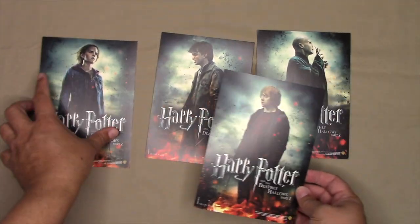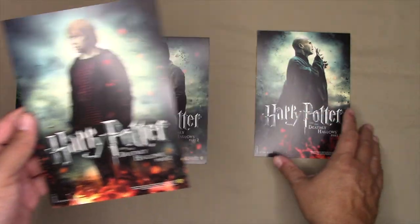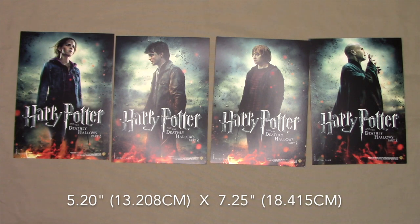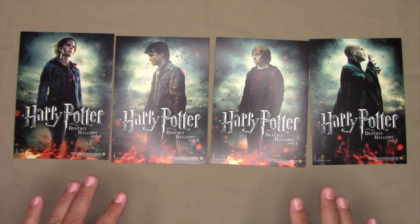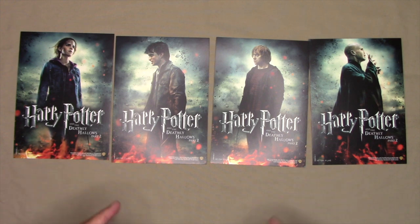These cards are made out of a nice cardstock, and they have an odd measurement of 5.2 inches by 7.25 inches in their size. But when they're laid out, they look really nice, and I think they would look great in a frame and hung up on the wall. But I'm not going to do that. I'm going to keep them in their original plastic envelope that they came in and inside the chest.